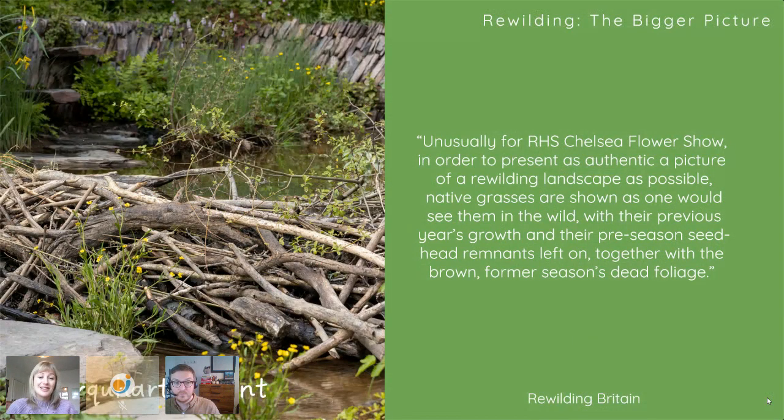So unusually for the RHS Chelsea Flower Show, in order to present as authentic a picture as possible, native grasses are shown as one would see them in the wild, with their previous year's growth on them and their pre-season seed head remnants left on, together with brown former season's dead foliage. I'm actually going to revisit this idea later in the presentation about how we can start to shift the perception around what is considered beautiful in our design landscapes and move away from that really pristine aesthetic that is very appealing to people.